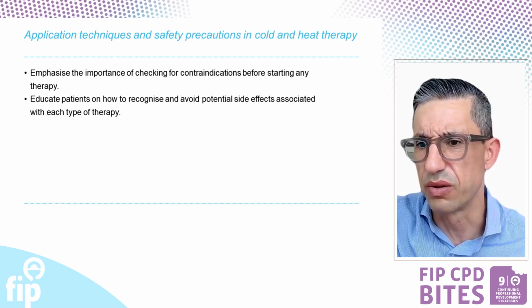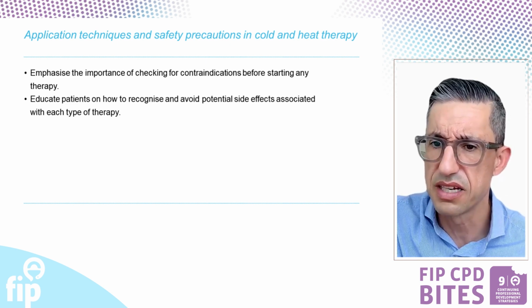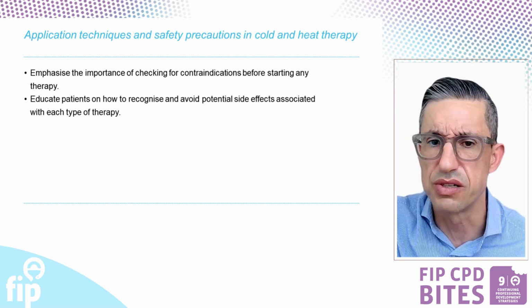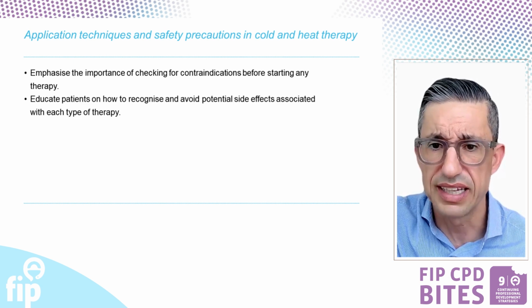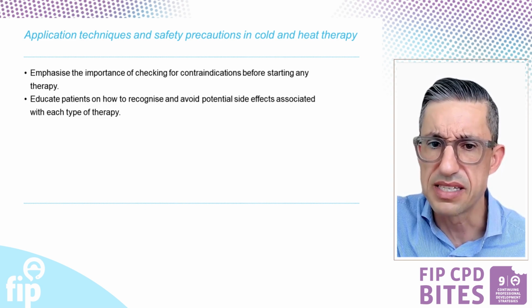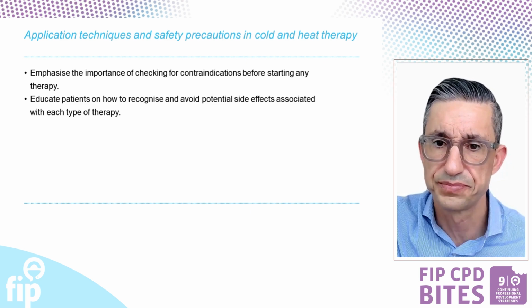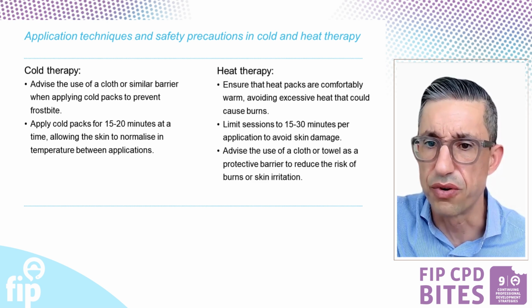Counter-irritants, such as topical creams or patches containing ingredients such as menthol or capsaicin, provide localized pain relief by creating a mild irritation on the skin. They are easy to apply and act directly at the site of discomfort without entering the bloodstream, minimizing systemic effects compared to oral non-steroidal anti-inflammatory drugs. For heat therapy, ensure that heat packs are comfortably warm, not excessively hot.